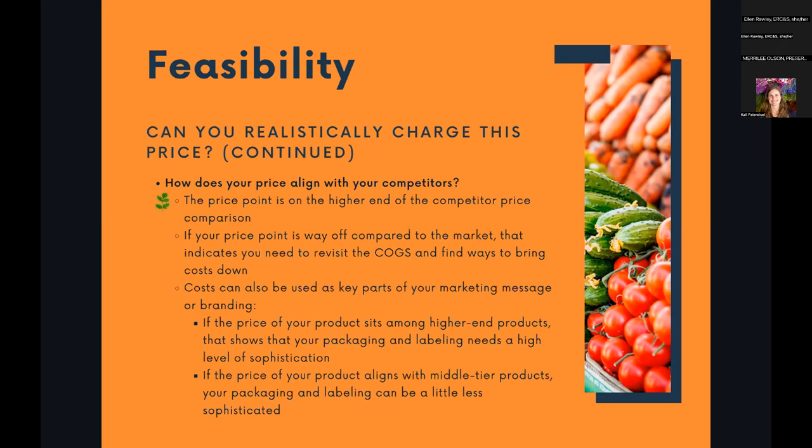There are also some important things to think about. In setting your pricing strategy, your price point can be used as a key part of your marketing message or branding. So if the price of your product sits among higher end products, it shows that your labeling and packaging needs a higher level of sophistication. And if the price of your product aligns with middle tier products, your packaging and labeling can be a little less sophisticated.